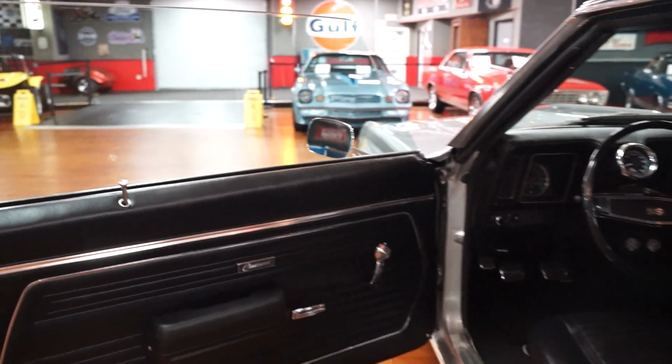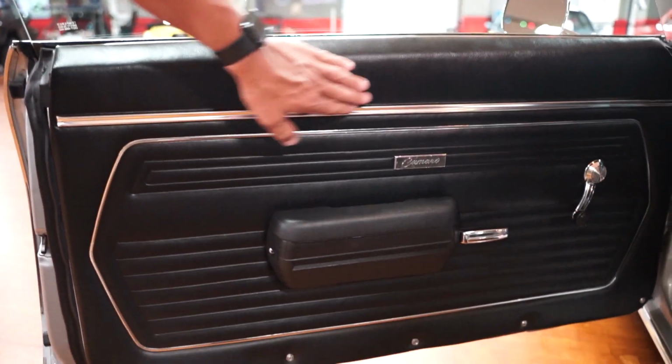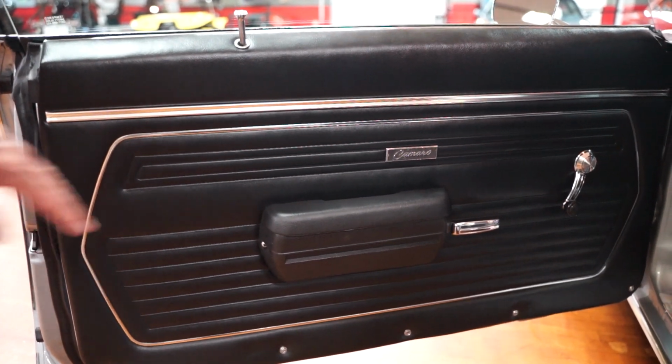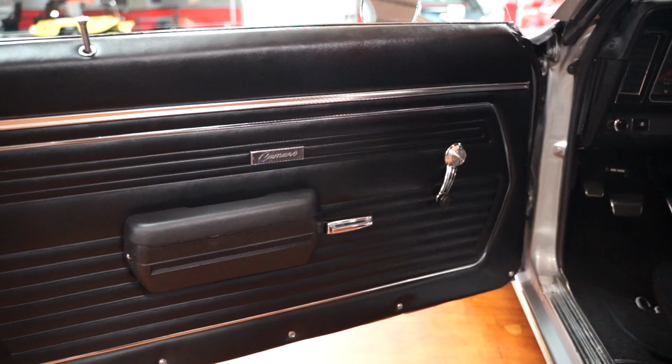Let's take a look inside the vehicle. Okay, so let's start with the door panels. Not discolored, not torn, not warped. Vinyl armrest in good shape, same thing, not discolored, torn, warped, anything like that.